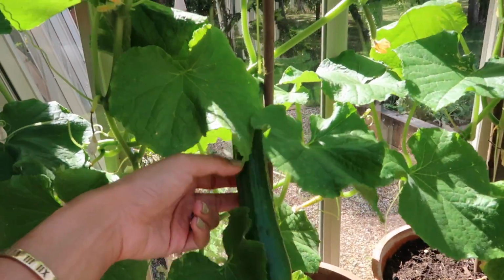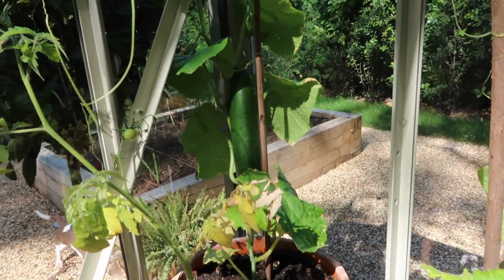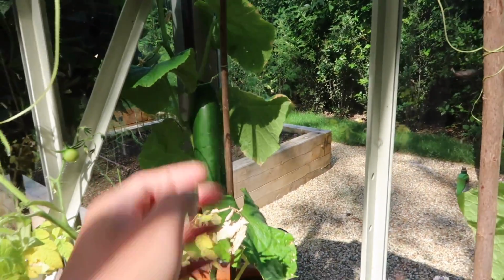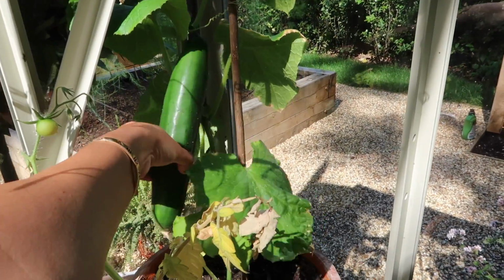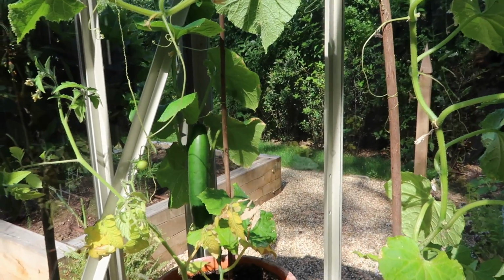We have cucumbers coming in hot. This one is probably a few days away from being ready, but this one is ready for me to eat today, I would say. I am exceptionally excited. I had one yesterday and this is just massive. Like, look at the size of it. I had one of these yesterday as a snack, and oh, that with salt and hummus is the dream.